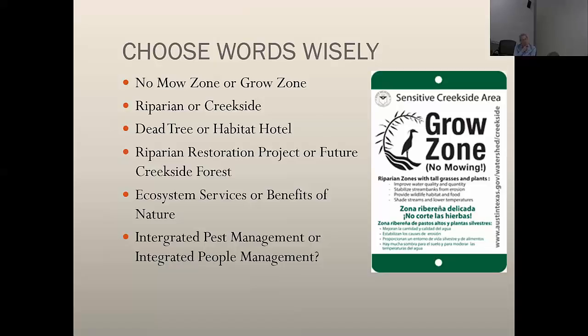Riparian restoration project, or future creekside forest. That sounds better. Ecosystem services, we hear a lot of that from landscape architects. Benefits of nature, that's what we're talking about.